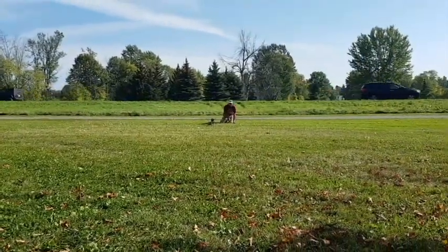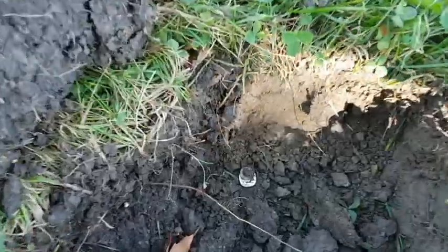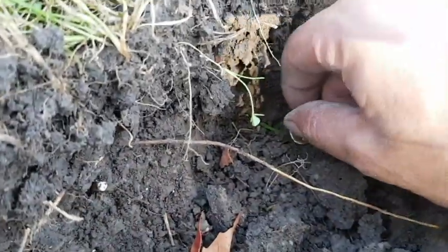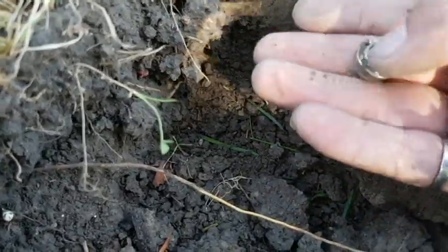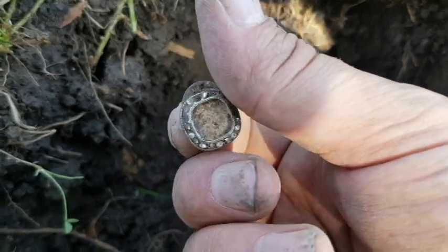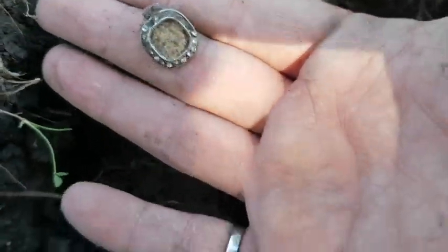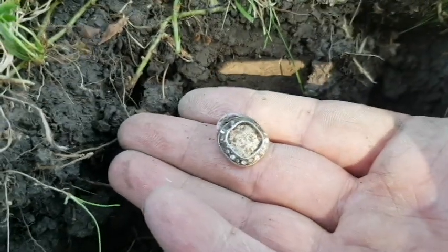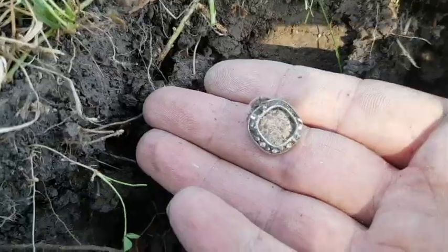Well, there's Rob. Just digging my hole here. Found the ring. Looks like. Right on. Nice. Woohoo! Nice hole.